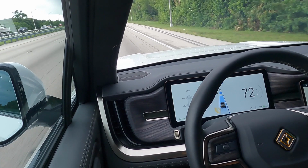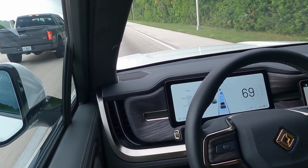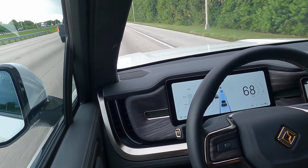Overall, it's really easy to drive. It definitely feels like a luxury truck. I really recommend you get one if you don't already have one.